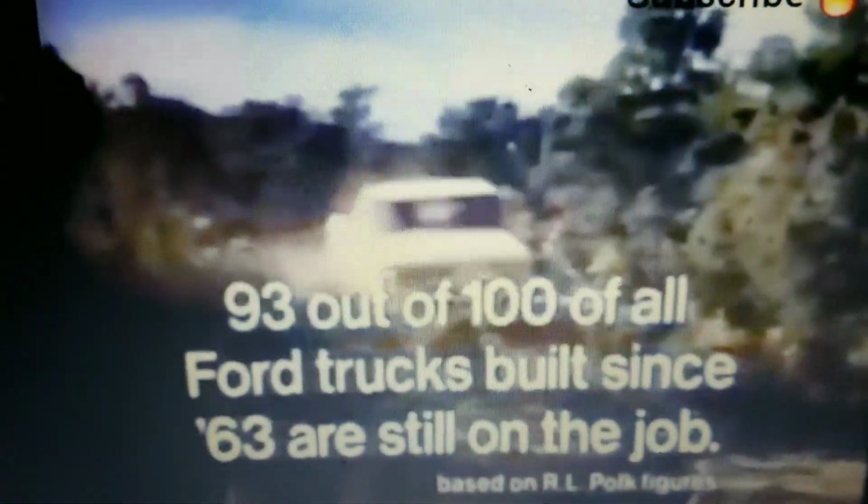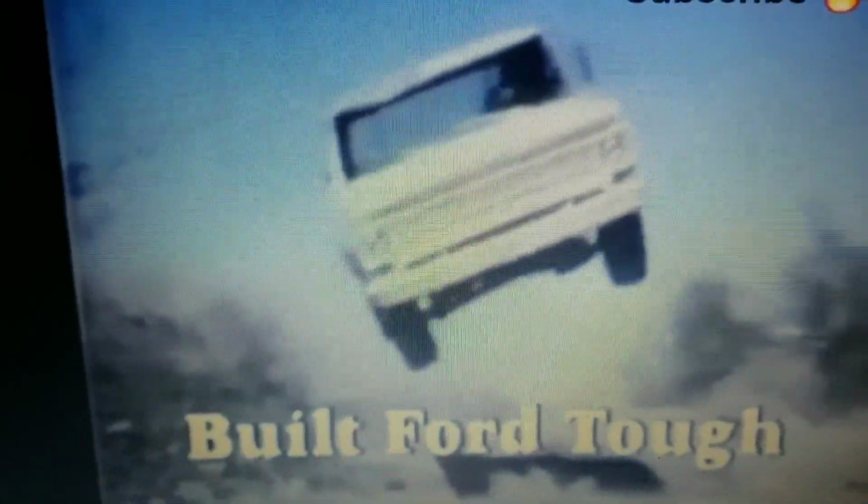This Ford pickup is taking one tough pounding in these scenes from the movie Mr. Majestic. This Ford is a used 68 pickup, and it wasn't modified to take this terrific beating. Now, these exciting movie stunts have no bearing on normal usage, and this doesn't prove how long our 76 will last. But if you want a tough-built pickup, that's Ford. 93 out of 100 of all Ford trucks built since 63 are still on the job. Get the one that's built Ford tough.